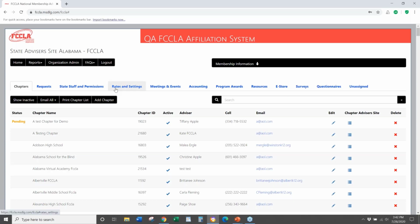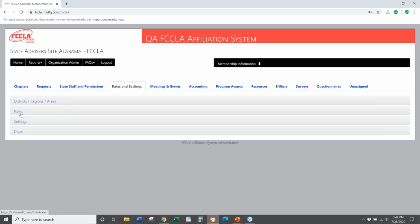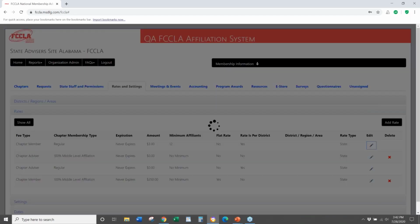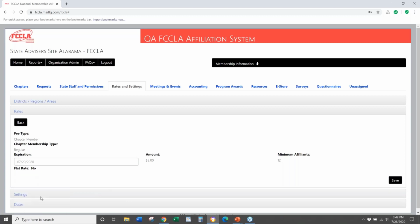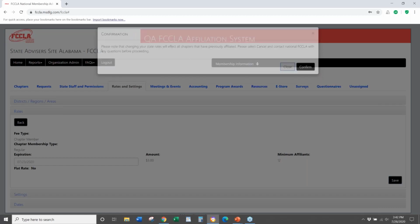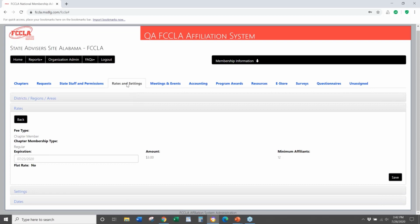Next, I'll go over the warning message that you'll receive when editing rates. If you've edited a rate, you wanted to change the expiration of the rate, and you clicked save, it's going to give you this confirmation message asking if this is actually what you want to do. If not, you would select close. If you did select confirm, you'll get that email like we discussed earlier with the information about what exactly changed in those state rates and who changed that information.